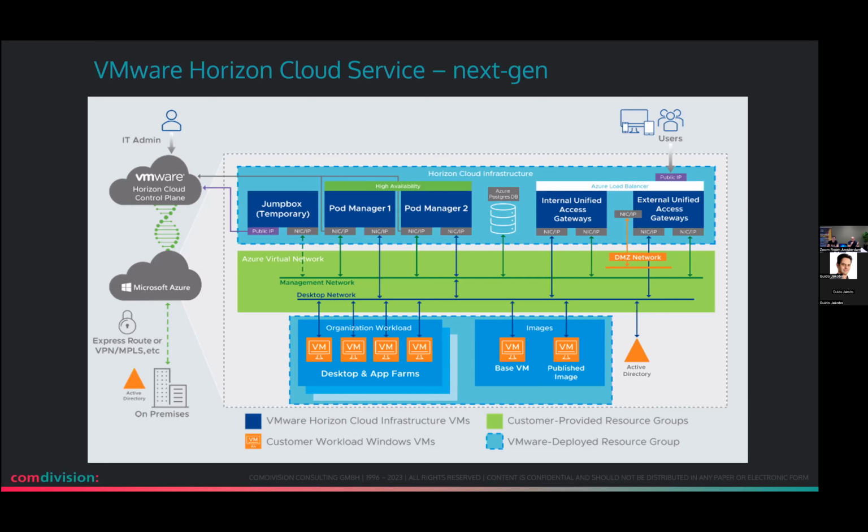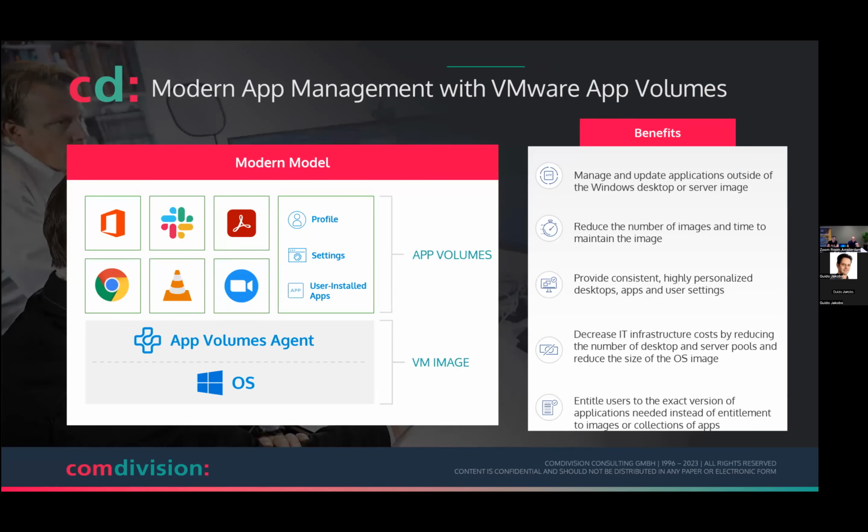We deploy this globally, meaning in 3 different locations. The main other benefit was we just have to manage applications and an image in one location, and we could just transfer it to another location.